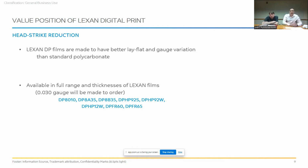One key thing, though: we stock a lot of these products with ourselves and with our distribution partner. The one exception is 30 mil. That one we do make to order, and I just want to highlight that. The reason is everybody knows with 30 mil, you put it on a core, you get roll set. So if you have jobs that require a thicker substrate, keep in mind that we have to work through the process of getting that made. But all the other gauges and types of LEXAN film we carry in stock.